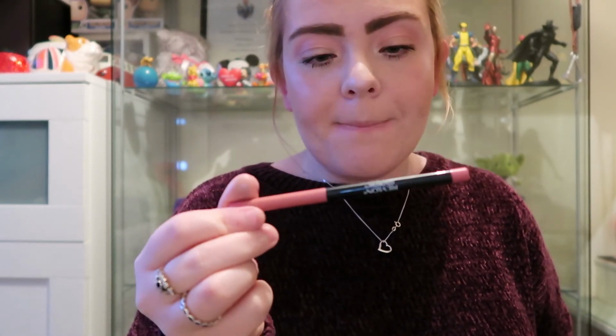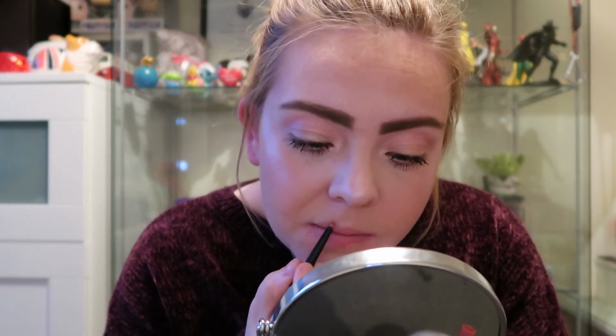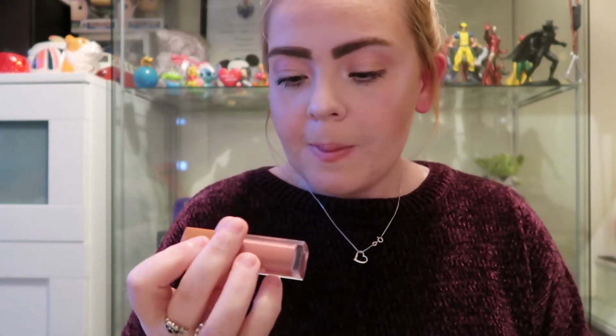For lips, I'm going to use the Revlon Colour Stay lip liner in blush. I keep doing that, I keep shining in blush to outline my lips. I'm going to use the Bourjois Rouge Edition Velvet in Cool Brown. It's a really nice nude colour.